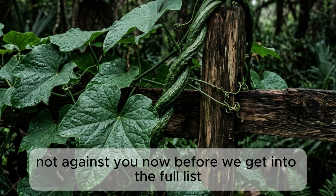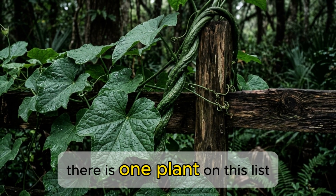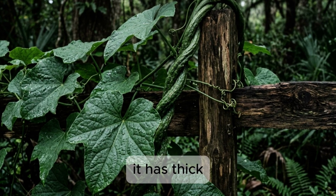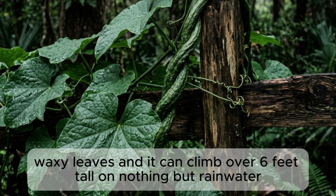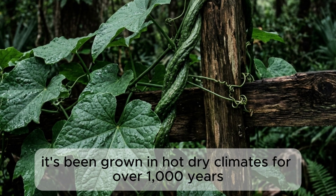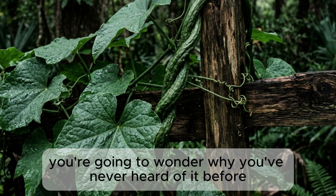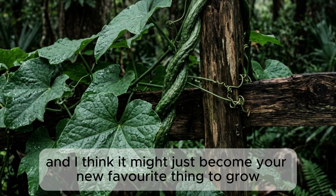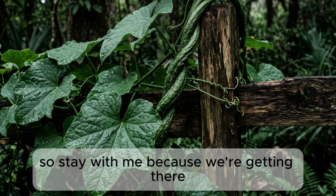Now, before we get into the full list, I want to tease something for you. There is one plant on this list, number 7, that looks almost prehistoric. It has thick, waxy leaves and it can climb over 6 feet tall on nothing but rainwater. It's been grown in hot, dry climates for over 1,000 years, and almost nobody in modern gardens grows it. When you see it, you're going to wonder why you've never heard of it before. And I think it might just become your new favorite thing to grow. So stay with me, because we're getting there.